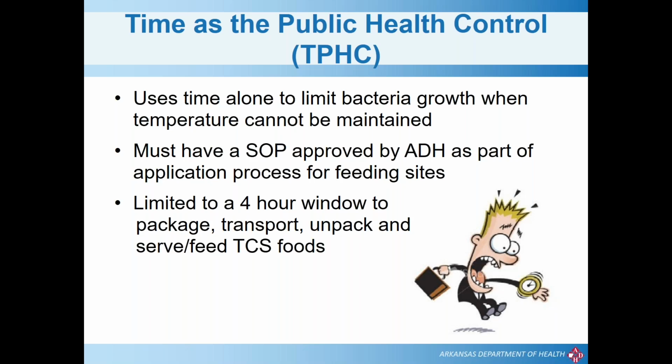It is an SOP that is required to be submitted to the ADH feeding program compliance specialist during your application process. And then once you have chosen to do that, you are limited to 4 hours to get the food into the children's bellies before it is thrown away, and that 4-hour window needs to include packaging, transporting, unpacking, and feeding the children. So there's a lot that needs to happen in that 4 hours.